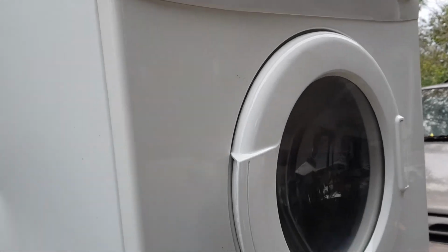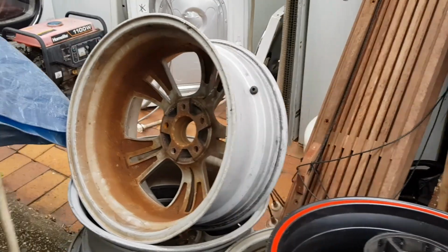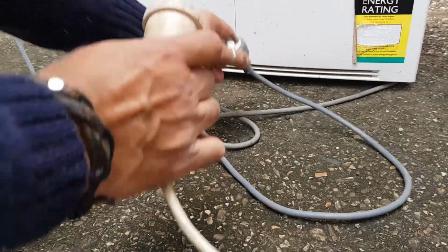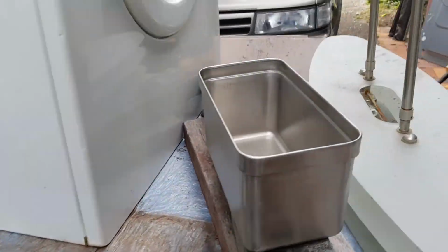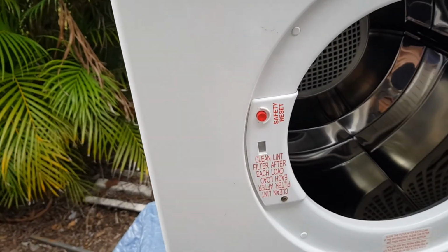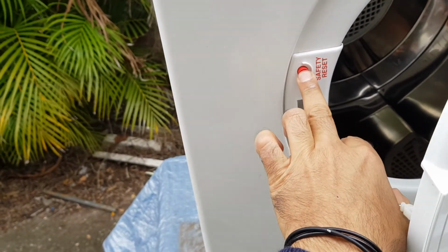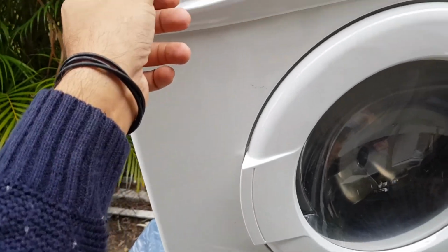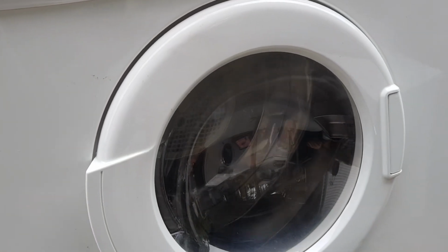But I also have this dryer up here. In fact, let's plug that in. Alright, she's plugged in. Okay. Let's see if this is the safety. Yep, the safety was off. Yeah, that just clicked in, so let's close that. Let's turn this on, see what happens. Oh, well, we got the drum turning.